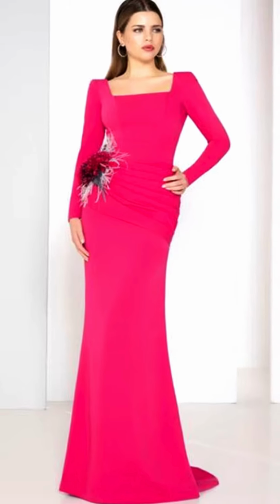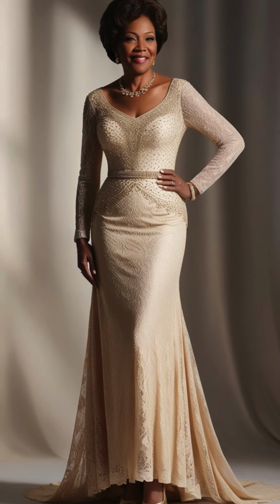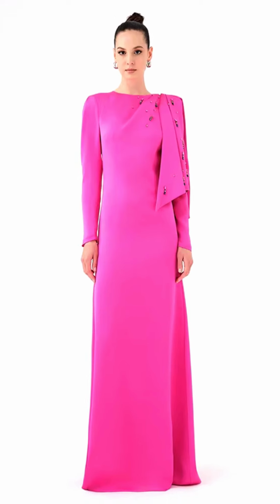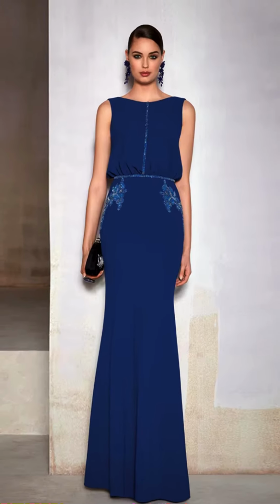As we wrap up our showcase today, remember that this day is about celebrating love and family bonds. Your outfit should reflect not only your style, but also the joy and pride you feel as you support your daughter on her special day.